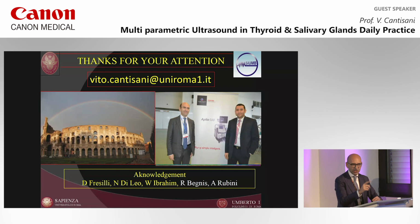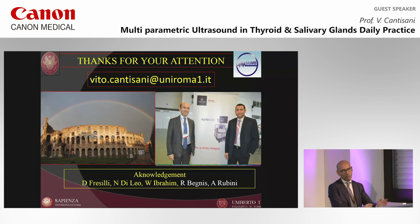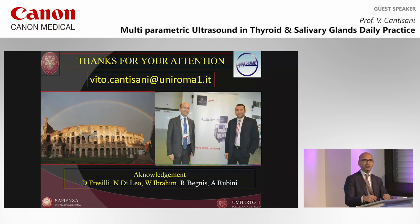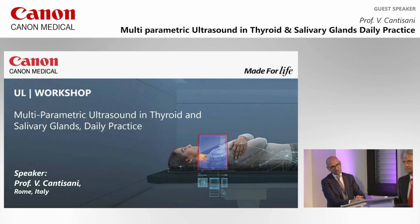Useful in general, especially if you do minimally invasive treatment. In Latina, one of my previous residents is now a very good interventional radiologist. He does a lot of radiofrequency ablation and laser ablation. They found it very useful to use CEUS before and after to predict the outcome. And endocrinologists now have a way to say whether they have treated or not treated, instead of nuclear scintigraphy, which is reducing the number of requests. Other questions? I hope I have satisfied your question.